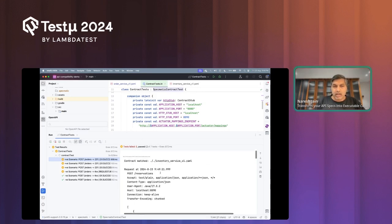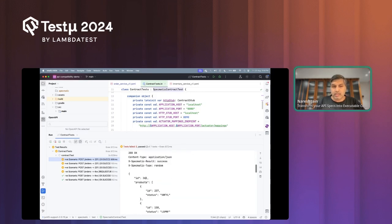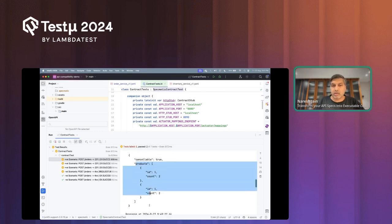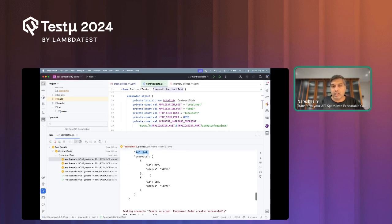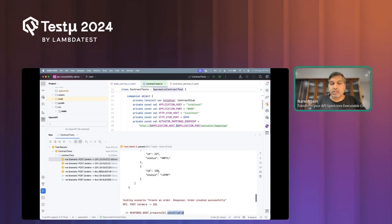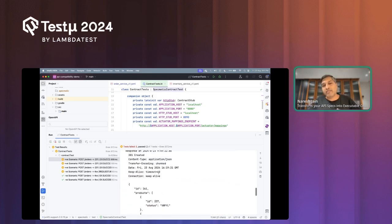So let's look at what happened here quickly to just make sure we all understand this. So there is a request to slash orders that was made, and as part of the request, we sent cancelable true, and we sent two products. Okay, and the response came back saying basically this is the ID, this is the product, and notice that this test has failed because it's saying cancelable was not returned, right? So of course, if you're not returning cancelable, which is a mandatory response field, then it's going to be a problem, right? So this is how the test is enforcing you to adhere to the specification or to the contract, right?